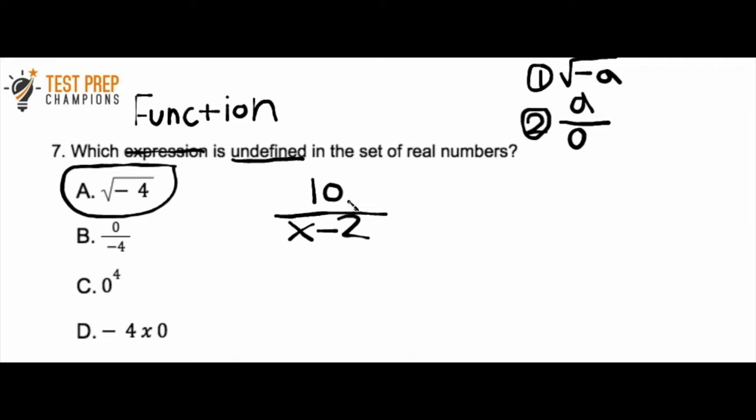They might give you a function, or they might call it an expression like this, and they might say, for which value of x is the function undefined, or for which value of x is the expression undefined, or they might word it a little bit differently. But basically all you're going to do is take the denominator, which is the bottom part of the fraction, in this case that's x minus 2, and set that equal to 0. So I would write x minus 2 equals 0.